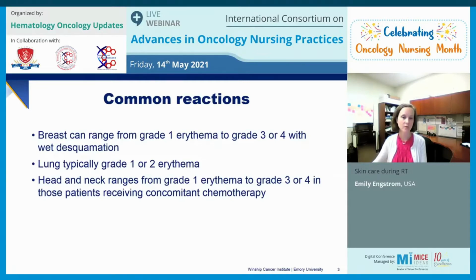Common reactions that we see to the breast can range anywhere from a grade 1 all the way up to a grade 3 or 4. And that goes with what I was saying: we really don't see those grade 3 and 4 as much anymore with the improvements in the delivery of radiation therapy systems. Grade 1 and 2 is the most common, and we can manage that very easily here in the clinic and teach patients how to manage that.